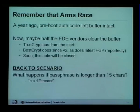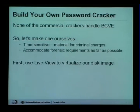Well, that could be "be a difference," "c a difference," "make a difference," "take a difference," "fake a difference." There's a bunch of stuff. What we ended up doing is having to create a very lengthy list of possibilities, scripting it out. But then you've got another problem. There are no commercial password crackers that handle BestCrypt volume encryption.